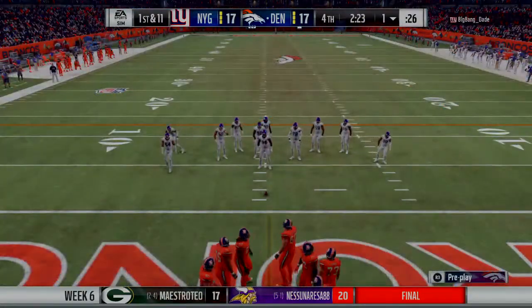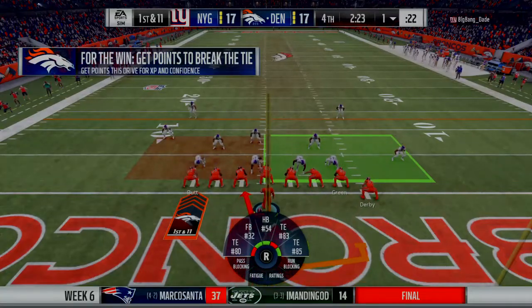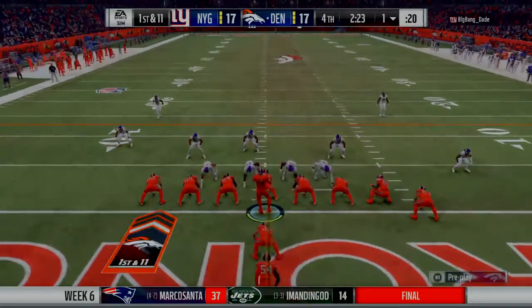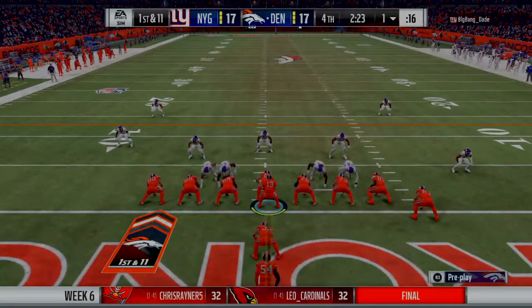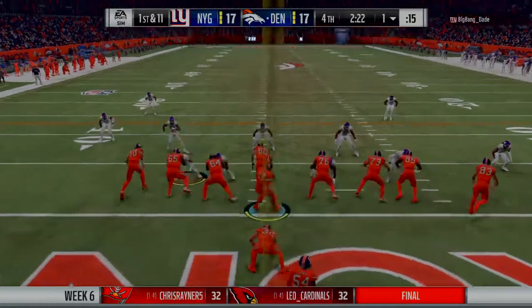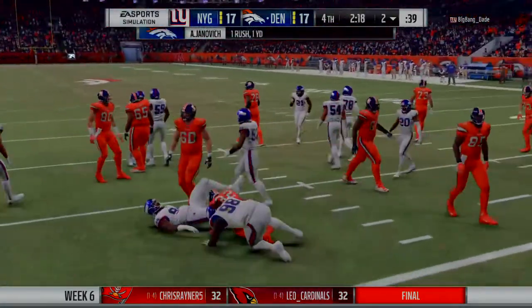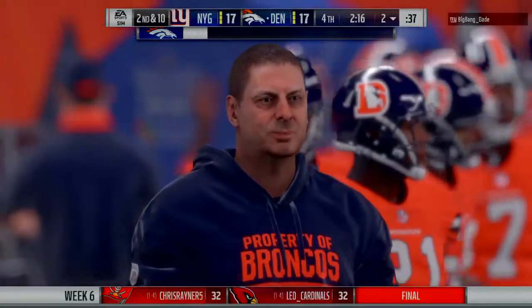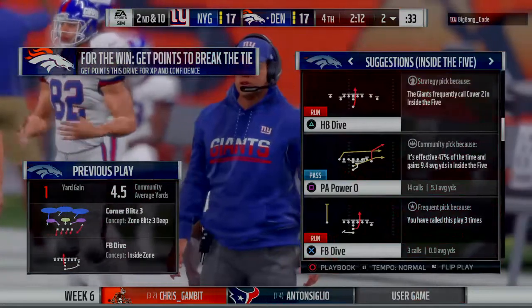Tie game here. Time starting to run down. The defense really needs to try and keep this game tied, see if they can get the ball back for the offense. Simeon gives to his fullback, Janovich, and he will forge his way forward only up to the 2-yard line. Only a yard on the pickup there, and it'll be second down.